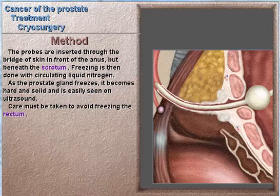The probes are inserted through the bridge of the skin in front of the anus, but beneath the scrotum. Freezing is then done with circulating liquid nitrogen. As the prostate gland freezes, it becomes hard and solid and is easily seen on ultrasound. Care must be taken to avoid freezing the rectum.